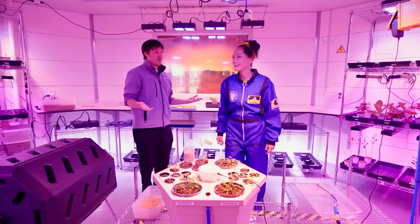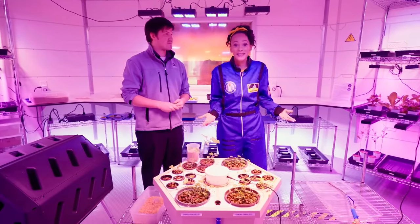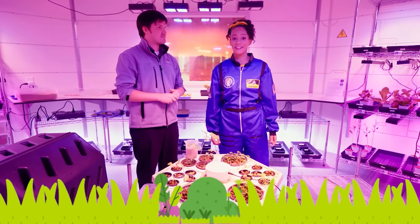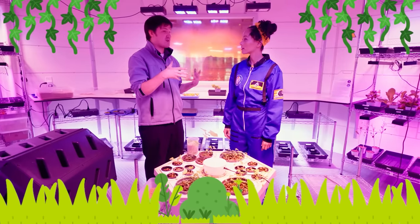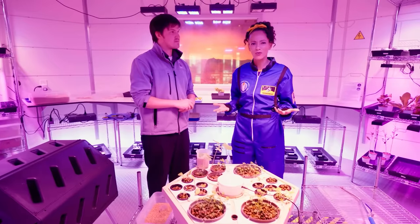Wow. So welcome to our Mars base one botany lab. Oh, thank you. I've never been in a space like this before. Yeah, do you like it? Yeah, it's very cool. Lots of plants in here. Yeah, we have tons of different varieties of plants because we want to see what types of things we could grow on Mars. Oh, why would you want to see what can grow on Mars?